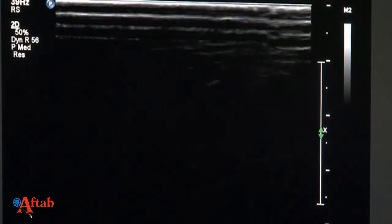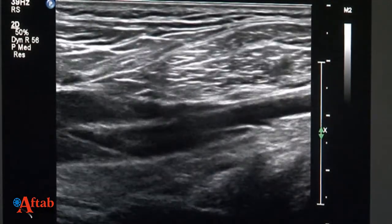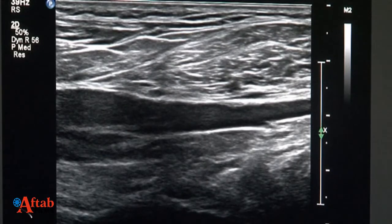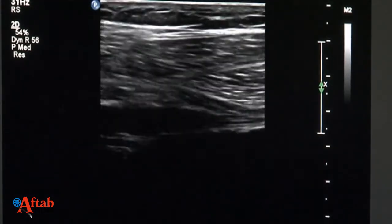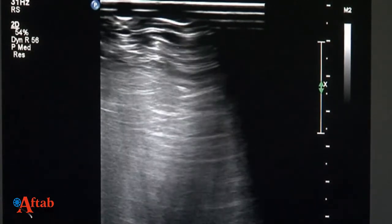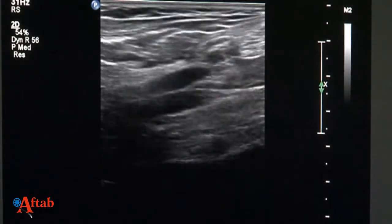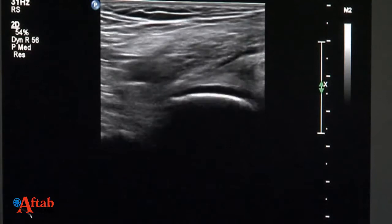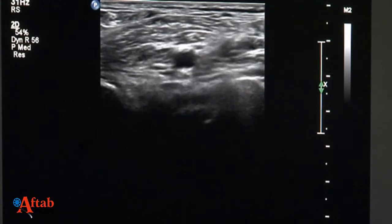So from here we go on to the posterior evaluation, and we just increase our depth here. Normally it should be, he has swelling on the other side, so I'm going to turn him over for the other evaluation. So we have a short axis scan. The first is a short axis scan, and in the short axis scan, what we look at is the deepest structures.